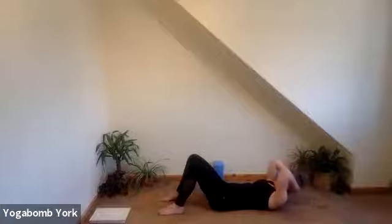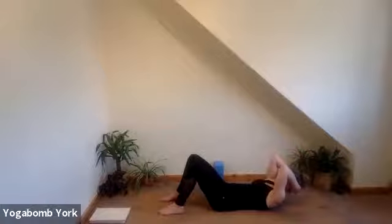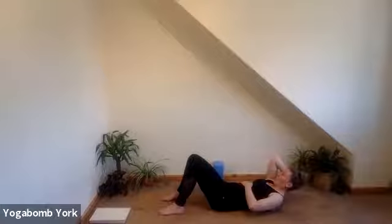As you inhale, slowly lower back down to the mat. Maybe just pause here, breathe out, and take another deep breath in. And then again, as you exhale, trying to lift those shoulders up off the mat, but releasing the head back into the hands. So we're not holding tension in the neck here. All of the work is coming from all those stabilizing muscles in our body. Inhaling, lowering slowly back down to the mat.